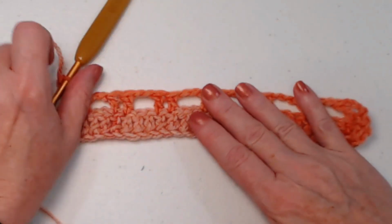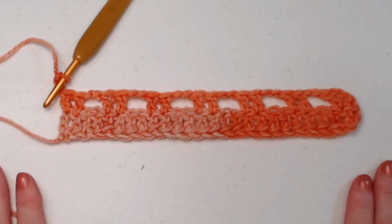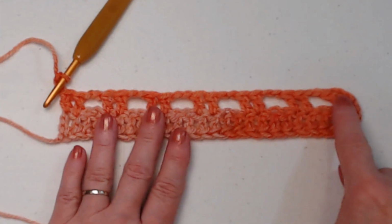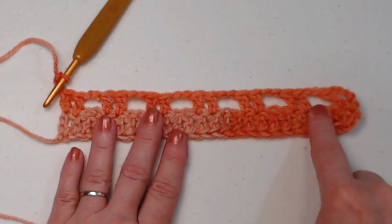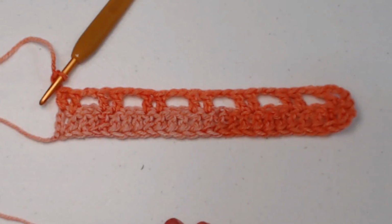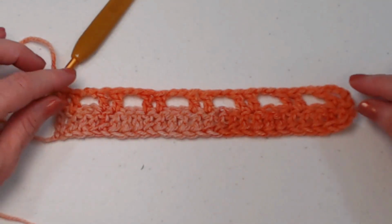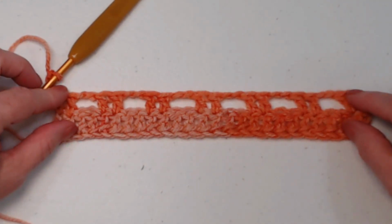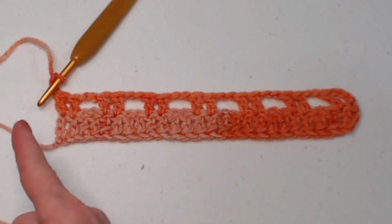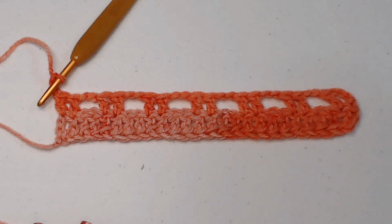All right. You're still going to have 110 stitches total, but you're going to have those double crochets, chain two, skip two, double crochet across. All right. And that's the way that row two should look. Of course, mine's a lot smaller because it is a swatch, but that is the way that it should look for row two. Only you'll have a lot more stitches.